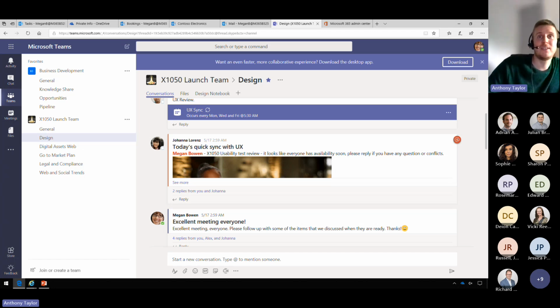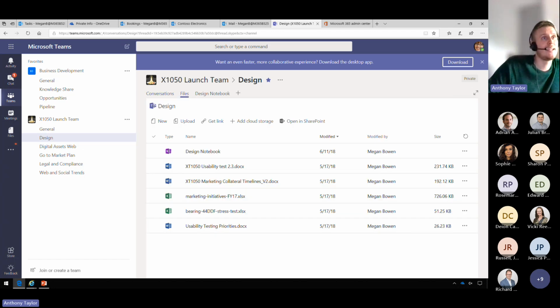All right, so let's have a look at the files section. This is just one tab along from the conversations tab we're currently in, and it's just near the top. So let's jump into that. So another great feature of Teams is that all team members can access the files in a single place. So obviously we're in this design team. Any documents relevant to the design team can be saved in here. Saves time, and it also enables collaboration.